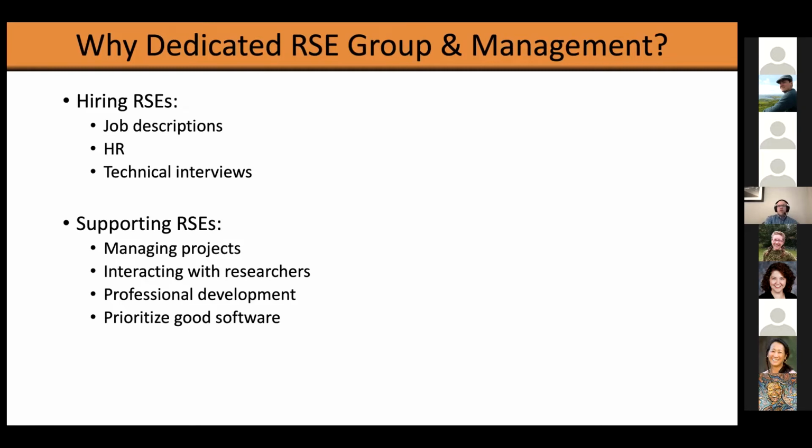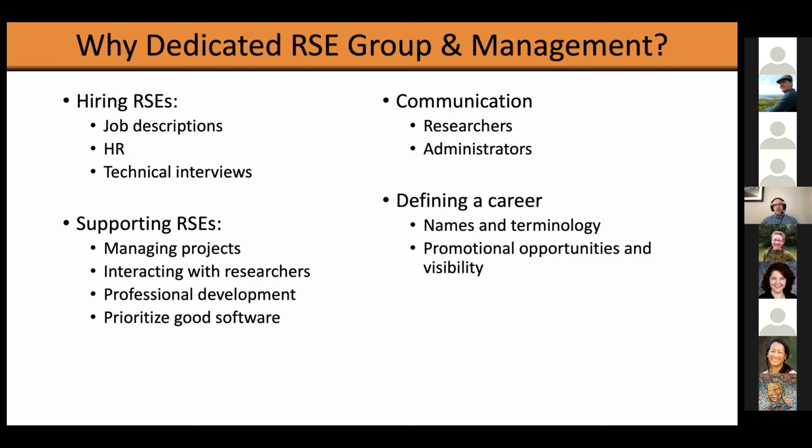The challenge is that if you don't have support for managing projects and interacting with researchers, someone who's focused on the professional development and learning new things in that field that maybe aren't immediately applicable to the project you're working on, we want to grow those competencies because they come back, and this field really does change quite quickly. A lot of communication, not just with researchers about what RSCs are doing and how things are going, but also with the administration. I don't ever think it's fair for the RSCs themselves to worry about what HR and the central administration is asking about in terms of the career and the role and the position and the classification and all those things.